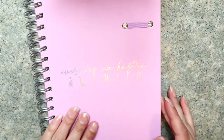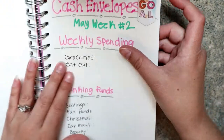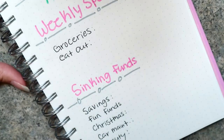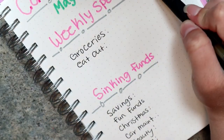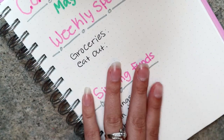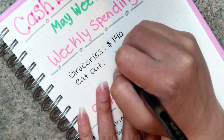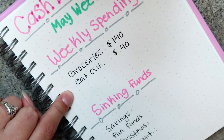So of course I have my notebook here, and we are going to turn to this week. So see, we have week 2. I'll zoom in just a little bit so we can fill out these envelopes. So for weekly spending, we're only going to be doing groceries and eating out, so no Costco for this week. For groceries, we're going to do $140, and then eating out is going to get its usual $40. And that is for my weekly spending.